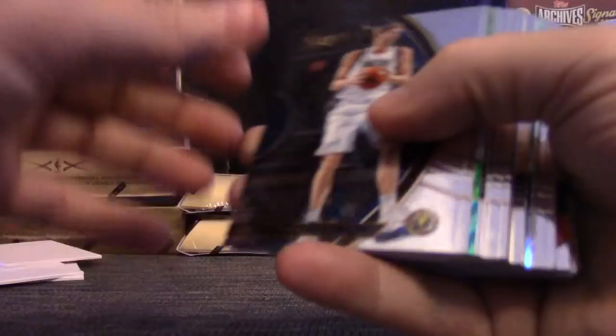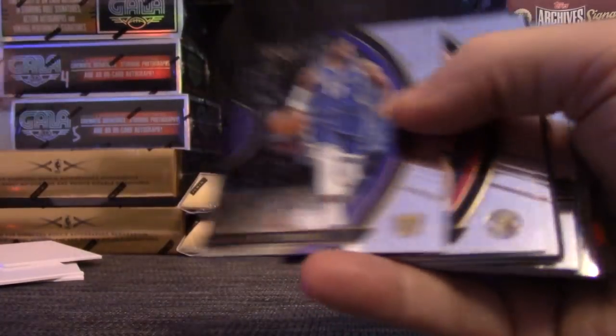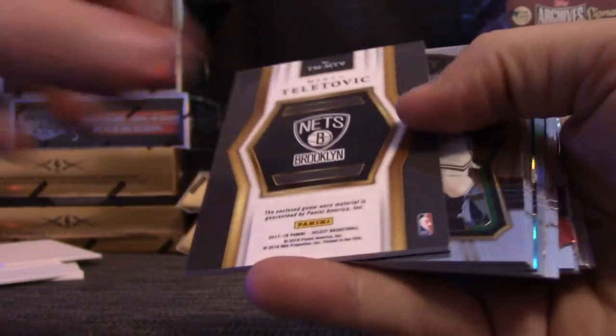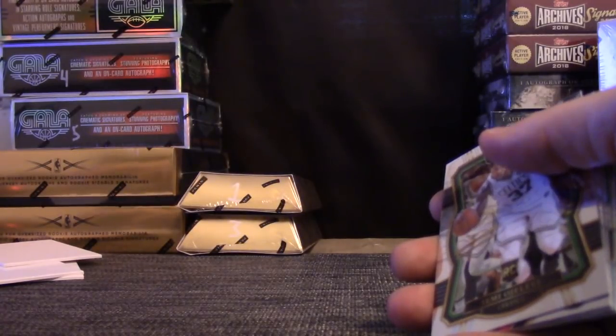No autographs yet, so they must be in these chunks. John Fishing Lure, Wesley Iwundu. And it is Mirza Teletovic. Oh, that's not an autograph, just a jersey. Nets are on the board.